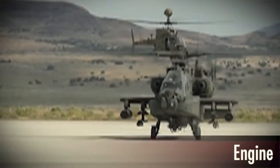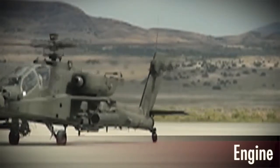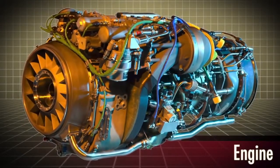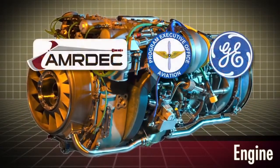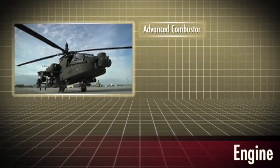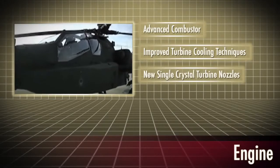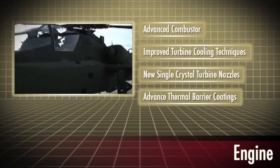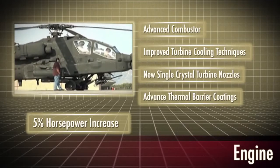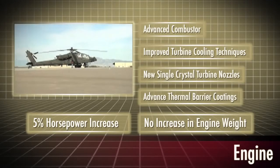However, it was clear that several of the JTAGG technologies that had proven themselves in fielded commercial engines were candidates for selected improvements of the T700-GE-701C. The AMRDEC worked with the PEO Aviation and General Electric to insert an advanced combustor, improved turbine cooling techniques, new single crystal turbine nozzles, and advanced thermal barrier coatings that collectively led to a 5% increase in shaft horsepower, and did so with no increase in engine weight.